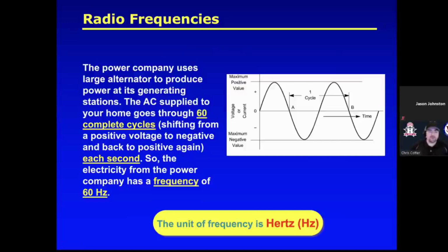The power company will use a large alternator to produce the power at its generating stations. The AC supplied to your home goes through 60 cycles, so 60 up downs, shifting from positive to negative and back to positive again each second. So the electricity from the power company has a frequency of 60 hertz because it has gone down, up 60 times in 1 second. So that is how you measure a frequency. In this one, let's just say this is 1 second here between A and B. That would be 1 hertz.